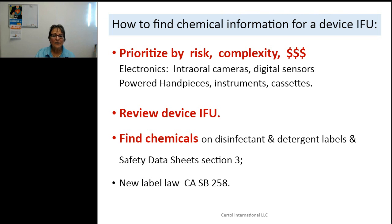So here's a takeaway that's worth the value of this entire program, and that's how to find chemical information for a device IFU. The number one thing you've got to do is get the directions for the device. You may have dozens of devices, so pick the ones that are the most expensive and the most complex. Look at your electronics, look at your hand pieces. Look at those first and figure out what the directions are.